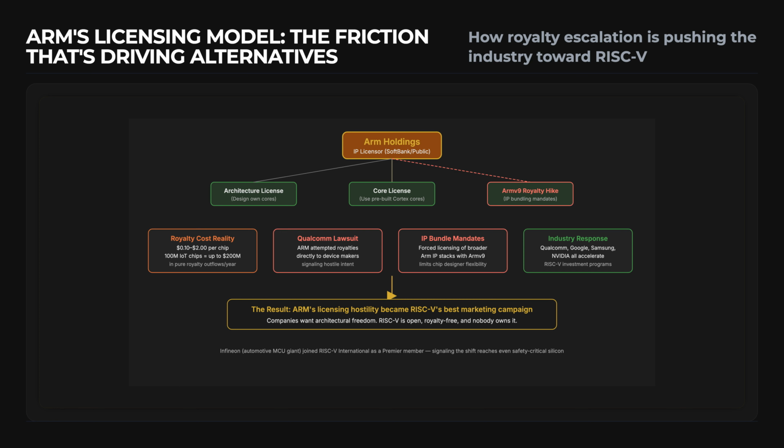Here's the business reality. Every company that designs an ARM-based chip has to pay ARM Holdings a royalty anywhere from 10 cents to $2 per chip, depending on the device category. For a company shipping hundreds of millions of IoT sensors or automotive microcontrollers, that royalty line adds up to serious money. But beyond the royalty cost, ARM Holdings has been aggressively escalating its terms under its current ownership, pushing chip designers to license broader IP bundles and, in some cases, attempting to charge royalties directly to device makers rather than just chip designers. This culminated in a high-profile legal dispute with Qualcomm that captured the industry's attention.